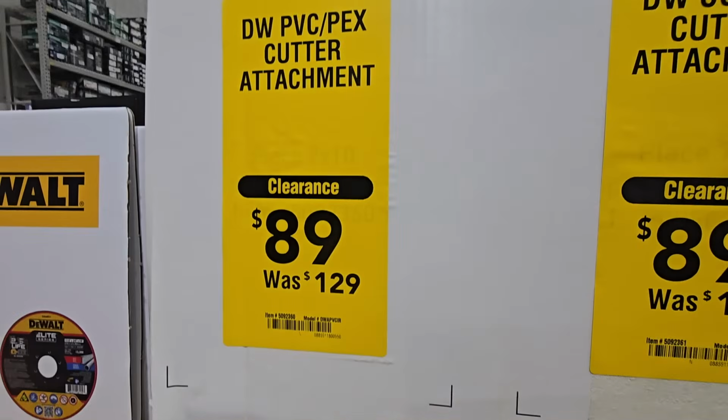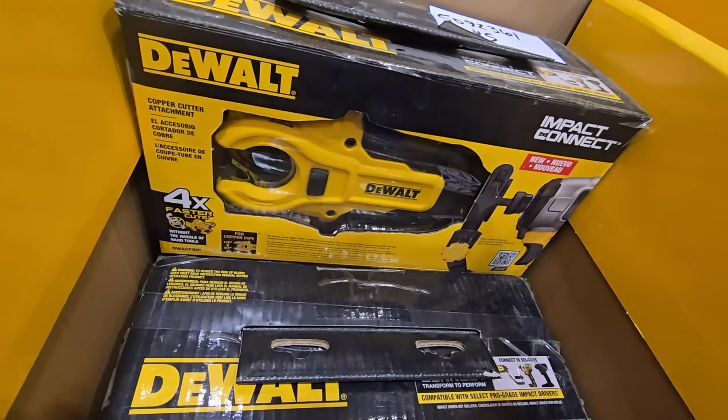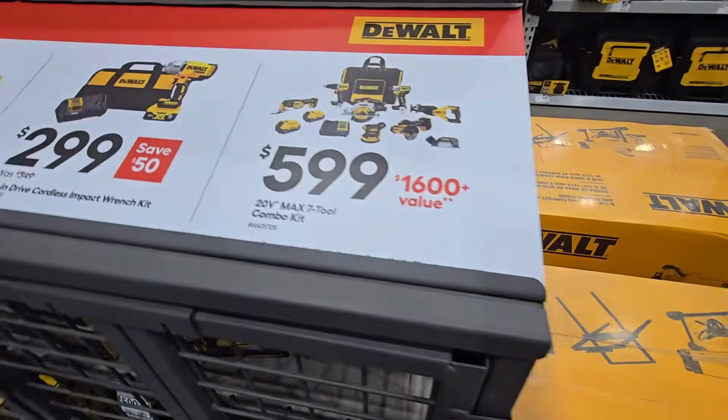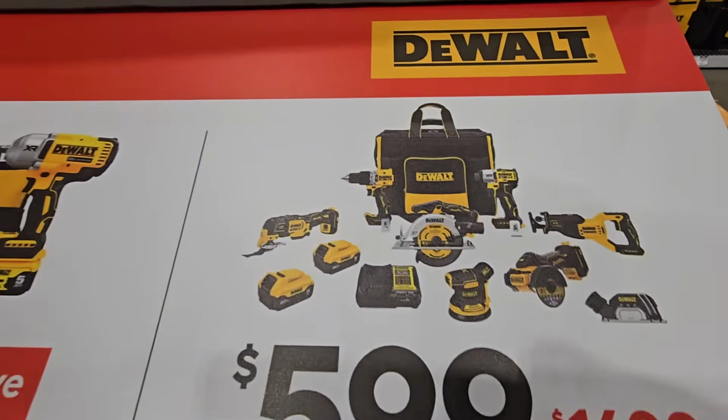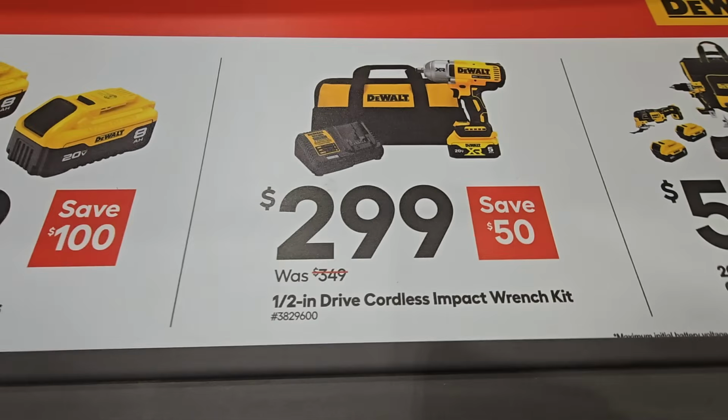They got these on clearance. They got the PVC cutter and the copper cutter. They do attach to a drill, and if you guys do a lot of cutting, then that's a perfect tool for you. Got a 7-tool combo kit for $5.99. Does include circular saw, reciprocating saw, oscillating tool, impact driver, drill driver, a bag. I believe that is a rolling bag, so that's a plus. A sander and a 3-inch cutout tool.